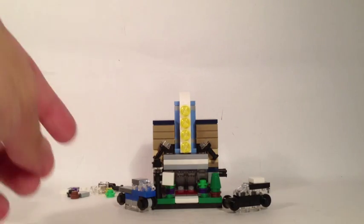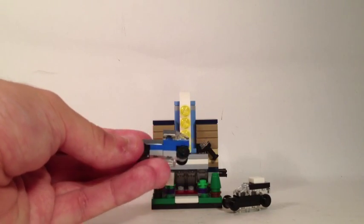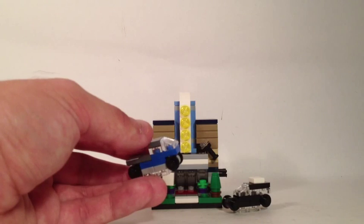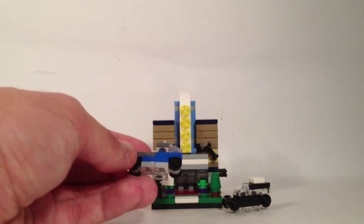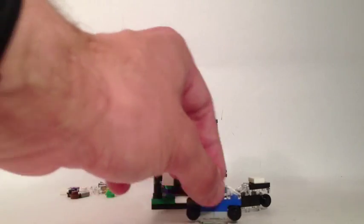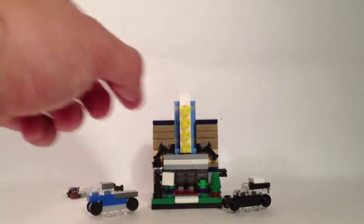So, some of the interesting things, we have this little, I guess it's a tow truck, or maybe a pickup truck, the gray for the flatbed on the back, the blue being the main color. The top of the hood, or top of the cab, I guess, would be that gray piece. It's sitting on a 1x1 plate, so you can easily move it back and forth without having to worry about the wheels breaking. Kind of neat design.